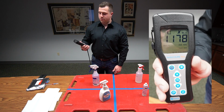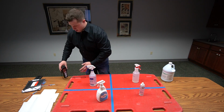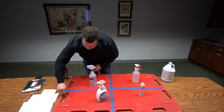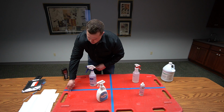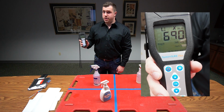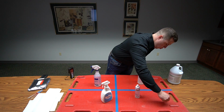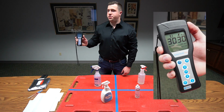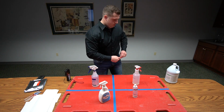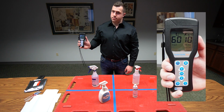An initial reading of 1,178. Discard our tube. Do my next one, bleach. Once again, getting that 2" roughly to 3" square pattern. 690. Next I'm going to do the accelerated hydrogen peroxide. 3,030. And finally we will test the area for the BioClean. 6,010.